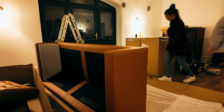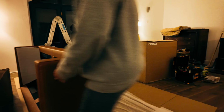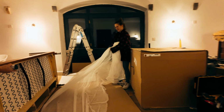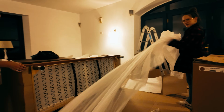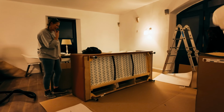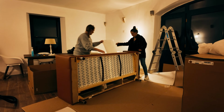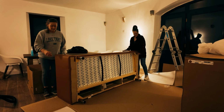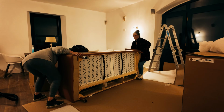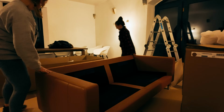Then it was on to just putting the rest of the furniture together, and so my mom and Leisha and I got cracked on with that. We got a nice tan leatherette couch, again from IKEA, but it was what we had the budget for, and also just important with this building that it's up and running as fast as possible, because we do need to make an income to continue to sustain this place.